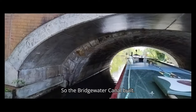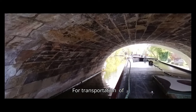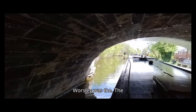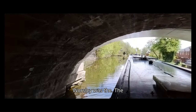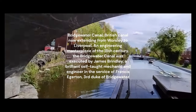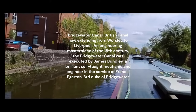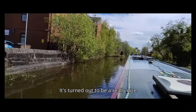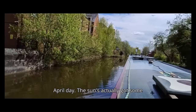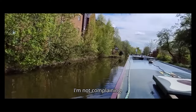So the Bridgewater Canal, built for transportation of coal. Worsley was the hub of that. It's turned out to be a really nice April day. The sun's actually got some warmth to it, so I'm not complaining.